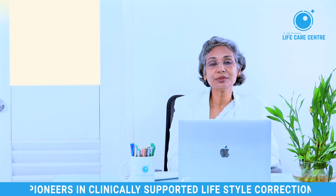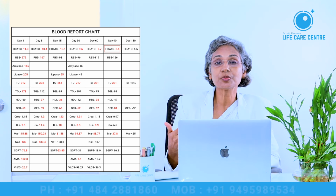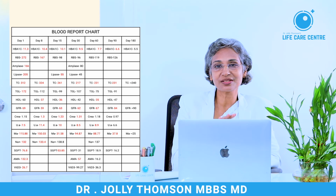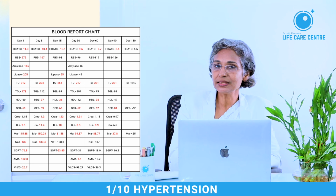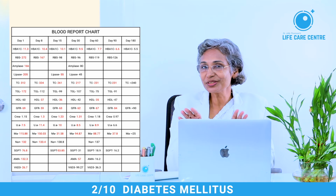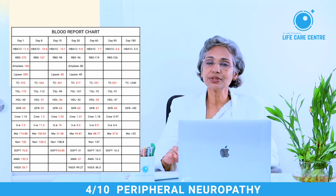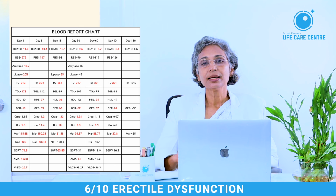Next, when you come to the blood report, HbA1c was 11.3 with the medicine. It was reduced to 6.6 in 3 months without medicine. That's why HbA1c is considered as a 3 months interval. It's an average of 3 to 4 months. So usually a diabetologist will advise it only once in 3 months. But for the clinically supported lifestyle correction, we check initially every week and then every month. We want to finish everything. We should be free, and HbA1c also should be normalized within 3 months to a maximum of 4 months. If the patient is correctly following, by 4 months the HbA1c will come down below 6. In this patient, it went from 11.3 to 6.6 in 90 days.